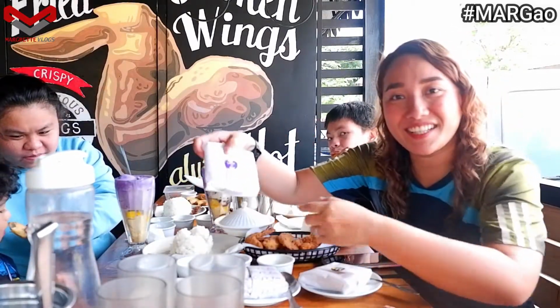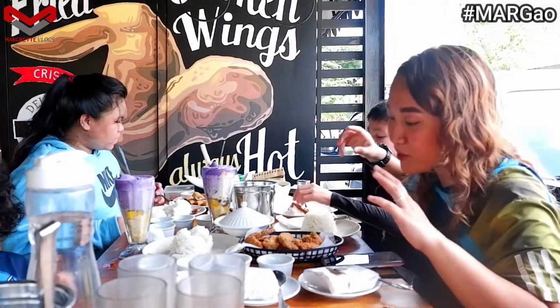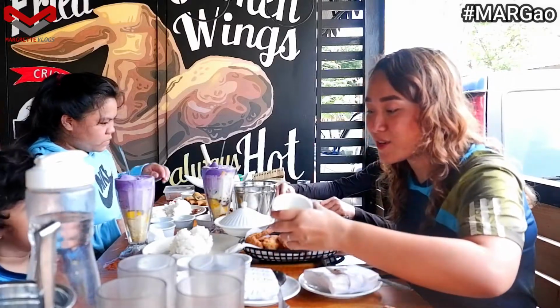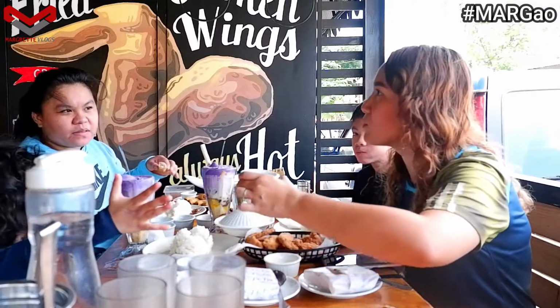Hello everyone, we're here today at Streetside Bistro, and beside it is OJ's Torta here in Argao, and of course we're going to be tasting their specialties. They have torta, the ube, their original torta, and their torta latte, which is torta with chocolate inside. We've been here before and tasted their chicken, but we didn't get to taste the queso because they ran out. And I also think they didn't have the chili.